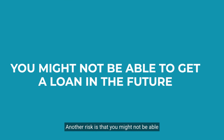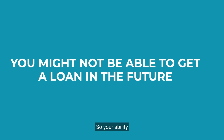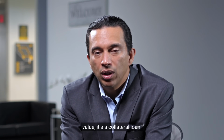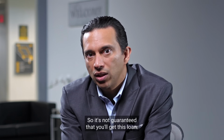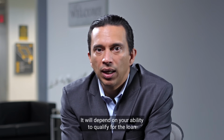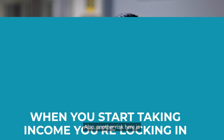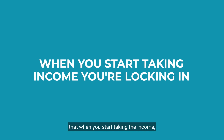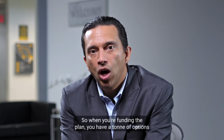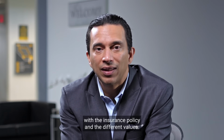Another risk is that you might not be able to get a loan in the future. So your ability to get this Insured Retirement Plan loan against the cash value, it's a collateral loan. So it's not guaranteed that you'll get this loan. It will depend on your ability to qualify for the loan and for the lender's willingness to give you the loan. Also, another risk here is that when you start taking the income, you're locking in everything. So when you're funding the plan, you have a ton of options and a ton of flexibility with what you can do with the insurance policy and the different values.